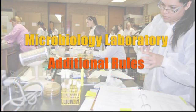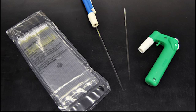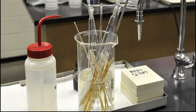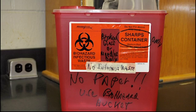There are 3 additional rules that also have an important impact in our microbiology laboratory. Rule number 13. Mouth pipetting is absolutely prohibited. Mechanical pipetting devices will be available to perform any task involving pipettes. Rule number 13 also requires that used pipettes and other transferring devices be safely disposed of in beakers of disinfectant. Rule number 14. Safe handling and proper disposal of sharp objects and broken glassware must be followed.